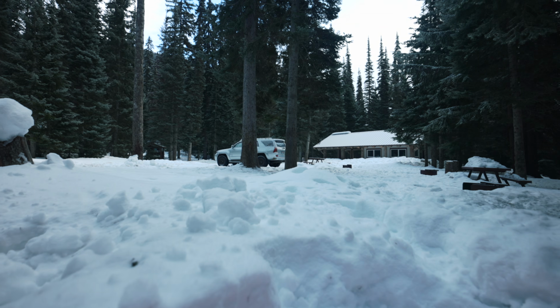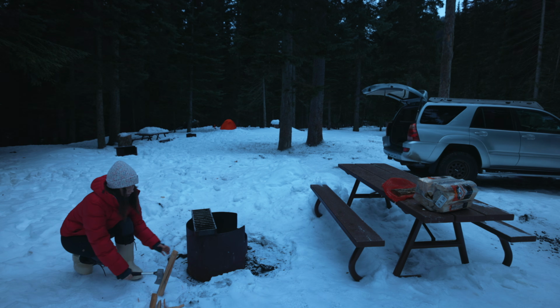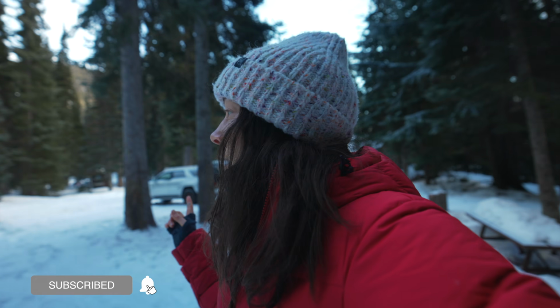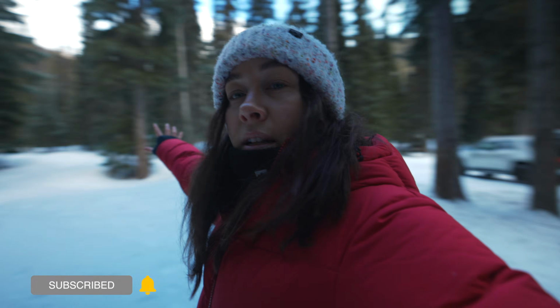I am in E.C. Manning Provincial Park at a campground called Lone Duck 1. I chose this campground based on a recommendation from my friend Jo at MEC. She mentioned that this was a really good first-timer campground due to the fact that you can either drive your vehicle right in if the snowpack allows, or there is a parking lot that's like right here.